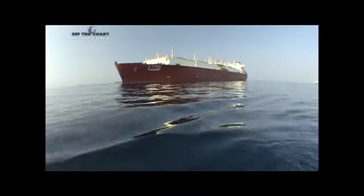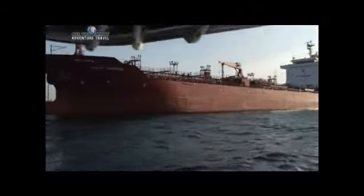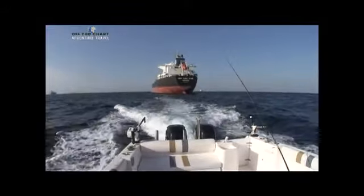Fujairah is one of seven emirates that make up the United Arab Emirates, and it's the only one of the seven that has a coastline solely on the Gulf of Oman and none on the Persian Gulf. It truly is an epic sight to see all these gigantic ships anchored as far as the eye can see. It's a very, very special fishing spot, and we had it epic.